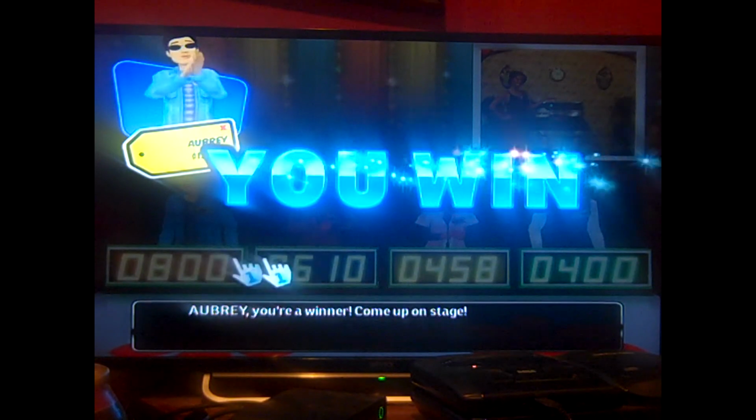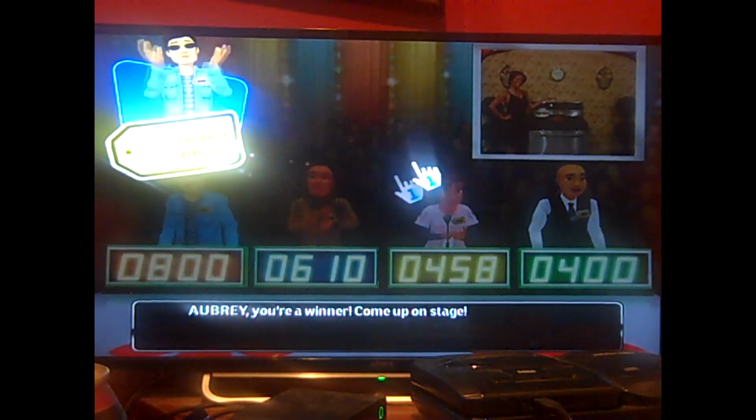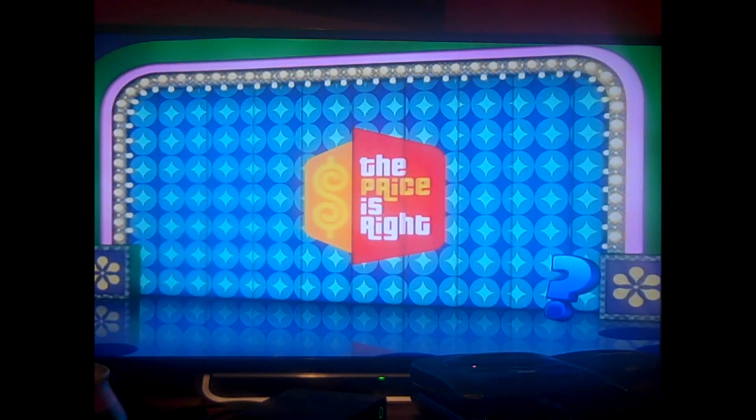And the luck goes on! That's gonna put me over $131,000! $131,010 to be exact. We just got done playing Most Expensive, in which I won.